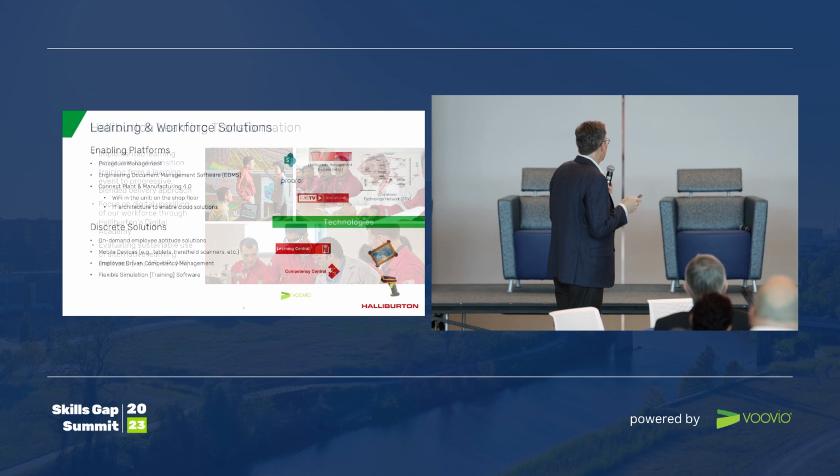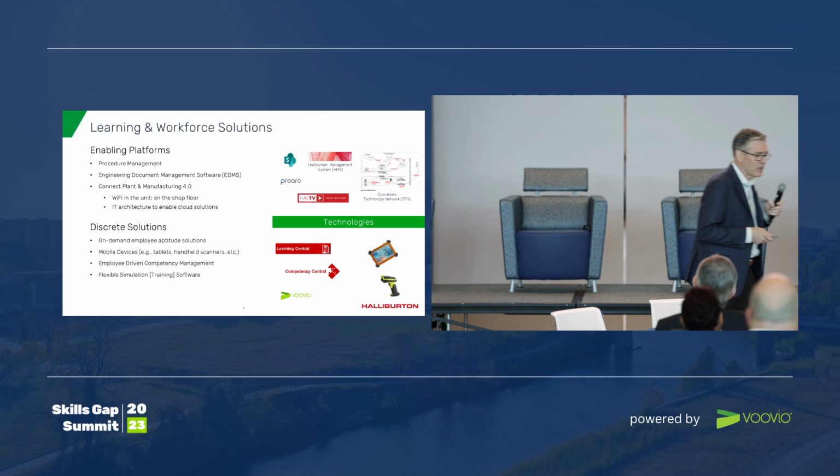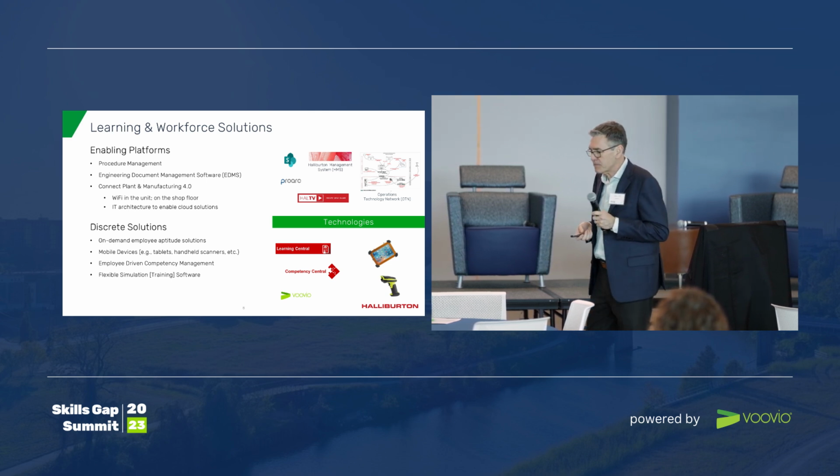This next slide, I'm going to apologize in advance. It's busy. It's got a lot on it. But this is kind of me trying to get my brain around all the different tools that we have and what this means in terms of closing the skills gap.